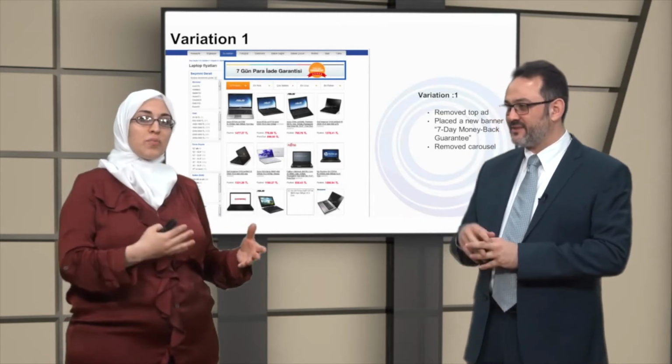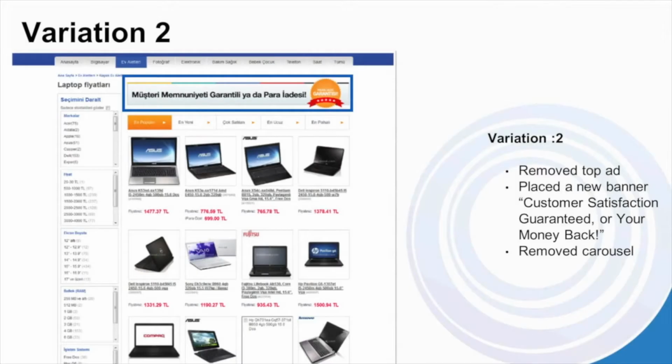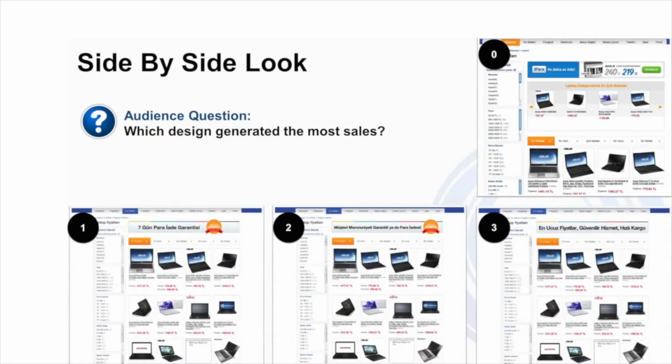Exactly. So as long as you know the market and you know who you're working with, then you can absolutely cater to them. Variation 2, we also removed the top ad. We placed a new banner, customer satisfaction guaranteed or your money back, and we removed the carousel. Variation 3, we removed the top ad, placed a new banner, lowest prices, reliable service, and speedy delivery, and we removed the carousel.